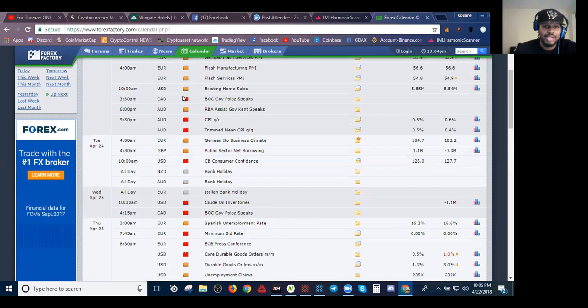So what I like to do is have these kinds of updates written down, so I know what time to look out for the Australian dollar to do something crazy, or the U.S. dollar is going to have a CB consumer confidence. Different things like this help me stay on the right side of my trades. If I'm just jumping in the market and I don't have enough information, I'm going to run into a problem.